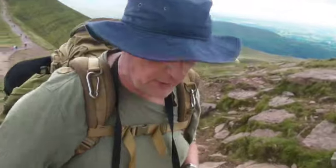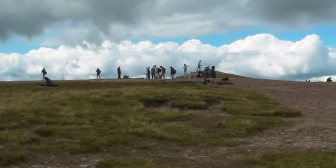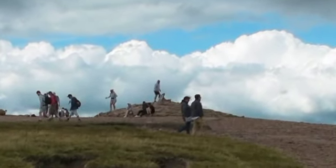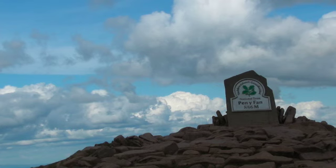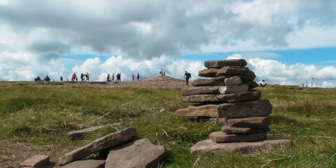So that's Cribyn done. Now we're on to Pen y Fan. See you at the top. So I'm at the top of Pen y Fan. So I've got an hour or two yet before I have to start thinking about setting up for tonight. As you can see, it's still quite busy up here. Lots of people around.